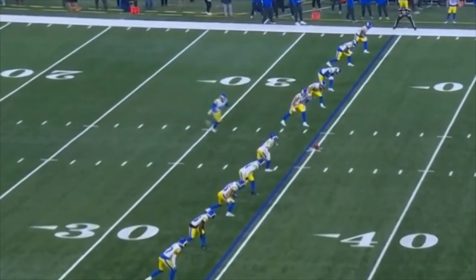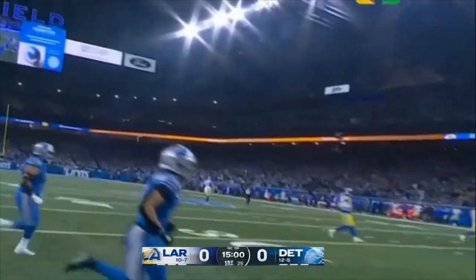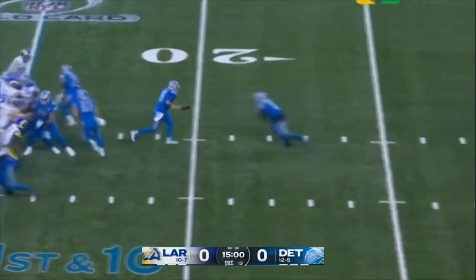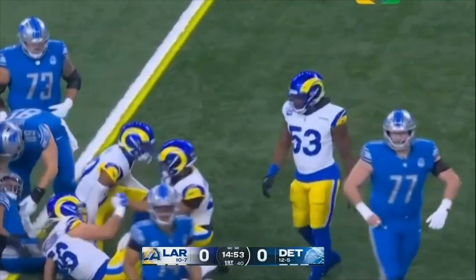Welcome to an NFL playoff game in Detroit. Reynolds, let's go. The Lions are going to take over at the 25. Here's their offense. The first run is Montgomery. And Montgomery right near the line for a first down at the 35-yard line behind that good O-line.